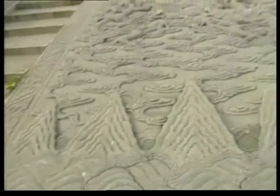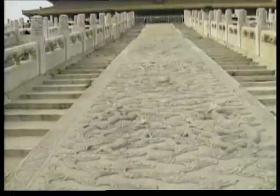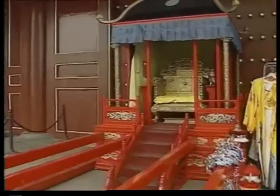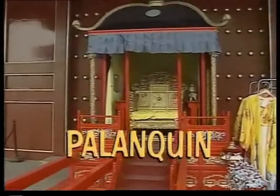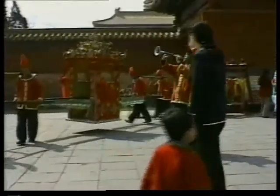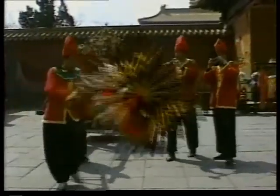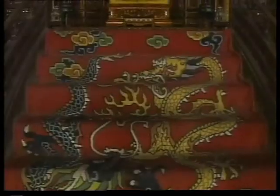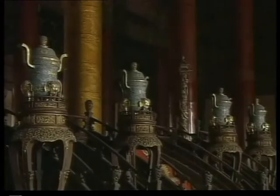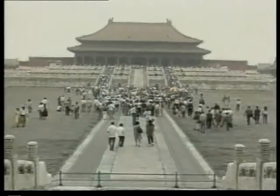The middle one features a ramp carved out of white marble that only the emperor could pass over. He didn't walk, of course. He was carried into the hall in his palanquin, kind of like a royal sedan chair. Must have saved a fortune on royal jogging shoes. Inside the hall are many treasures, including 18 bronze incense burners and a nine-dragon screen. In all, there are six main palaces and lots of other smaller buildings in the city, containing over 9,000 rooms.